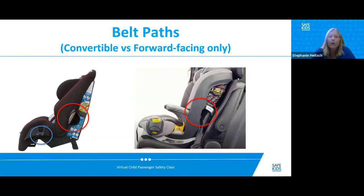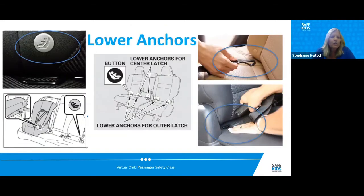Forward-facing only seats will have 1 belt path. The blue circle is for the rear-facing installation, but if you turn the seat around and install it forward-facing, you would then use the red circled path. But as a rule of thumb, use the path that is closest to the vehicle seat back. Seatbelts need a way to lock the car seat into place, and the vehicle instruction manuals will explain how to do this. You will need your car seat and vehicle manual.